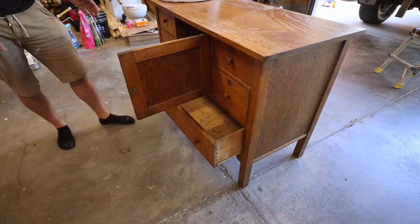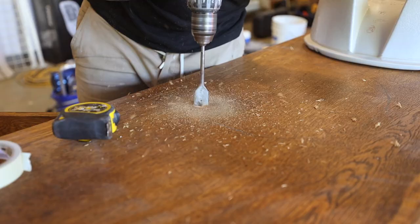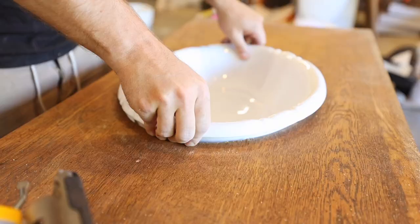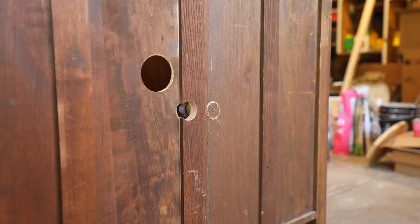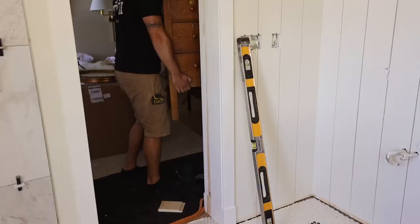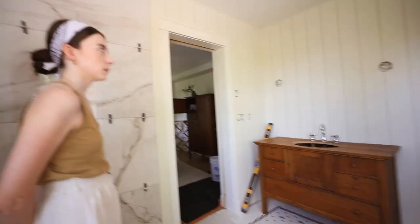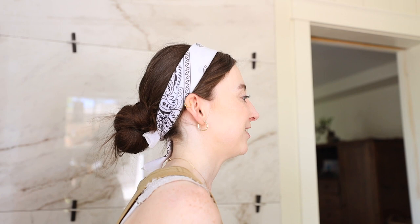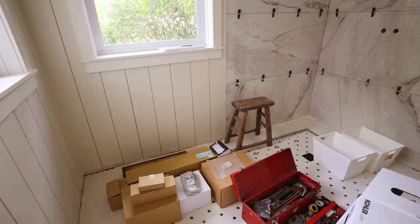Next, our contractor had to drill some holes into our beautiful antique sideboard in order to turn it into a vanity. Oh, baby! Wow. Like a glove. Like a glove. What are your thoughts? The color of the wall and everything together. So good.